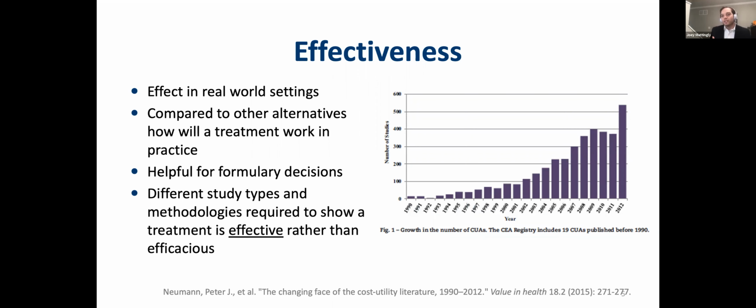Effectiveness is really looking at whether the drug works in a real world setting, compared to when we talk about efficacy. Also, when we talk about effectiveness, and what we'll get into is comparative effectiveness, it's not just is the drug working, but how does it compare beyond placebo? How does it compare against other standards of care? How does it compare against other reasonable treatments? This is what we need to make formulary decisions.